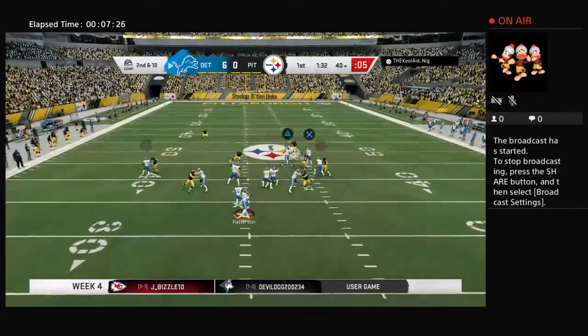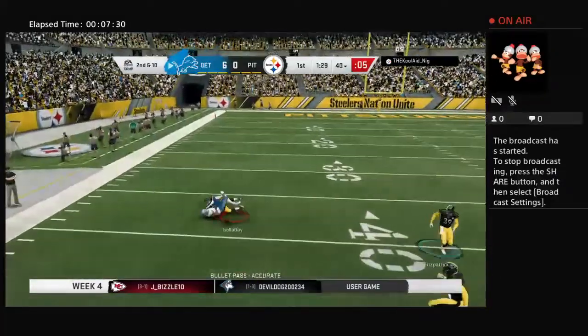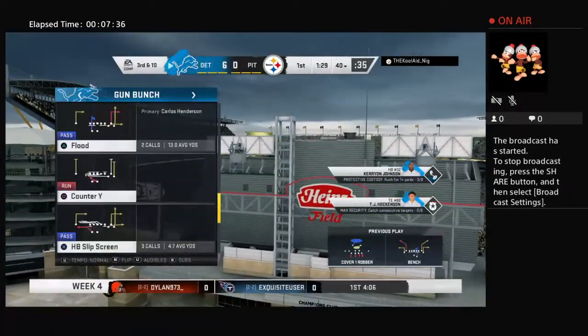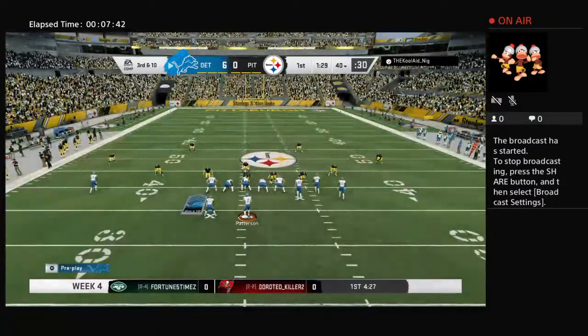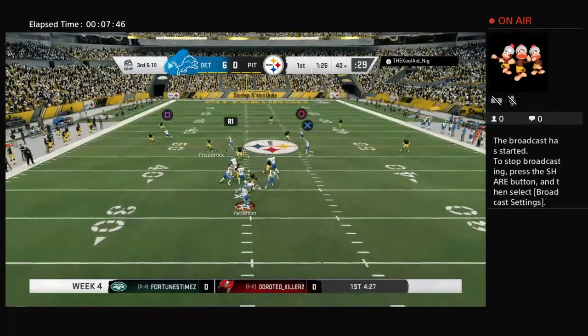Fire. To throw on 2nd down, Patterson. And that'll be incomplete. Took a pretty good shot as he tried to pull that one in. Couldn't hang on. An incomplete pass on 2nd down. That muddles things a little bit here. This is 3rd and 10. From the gun, Patterson.